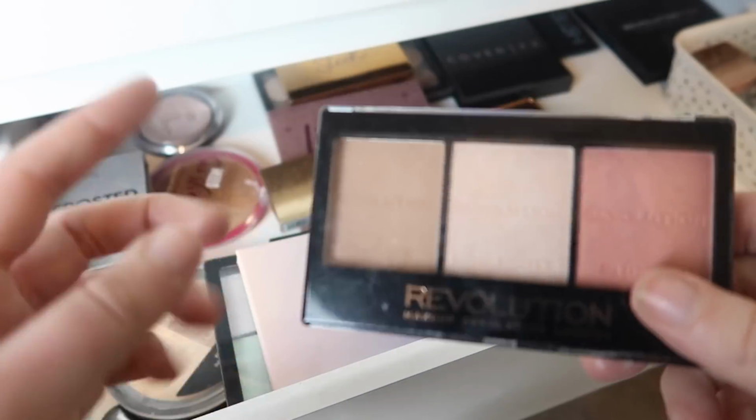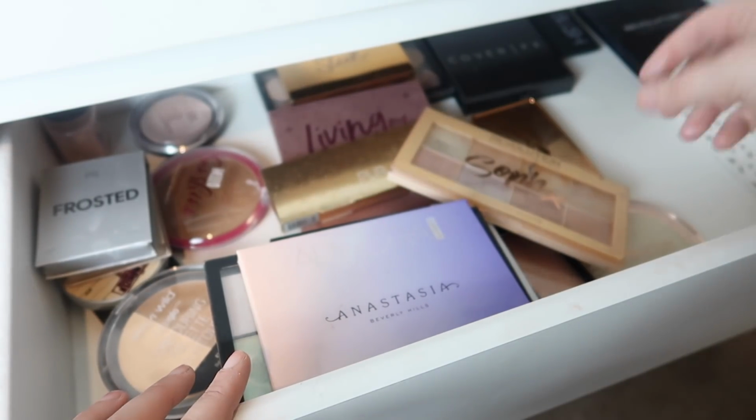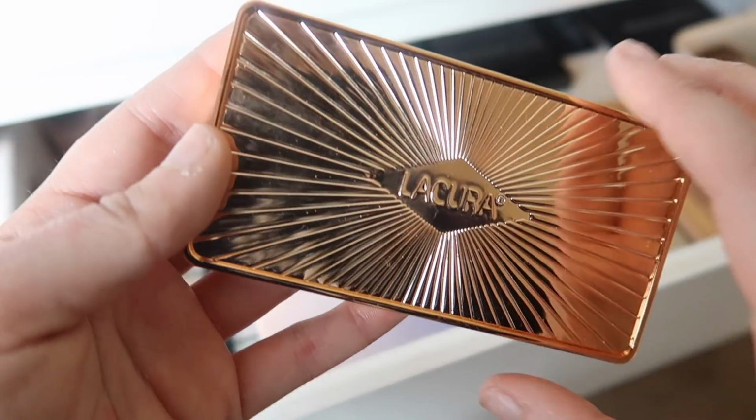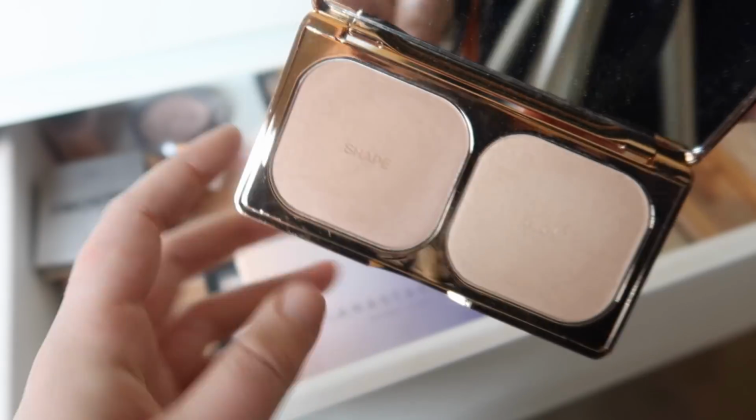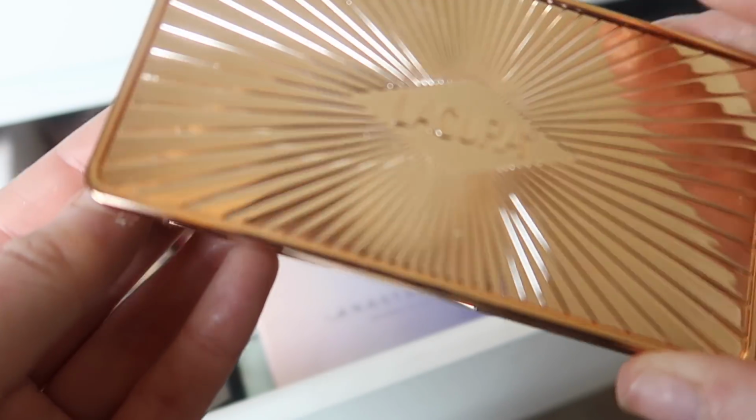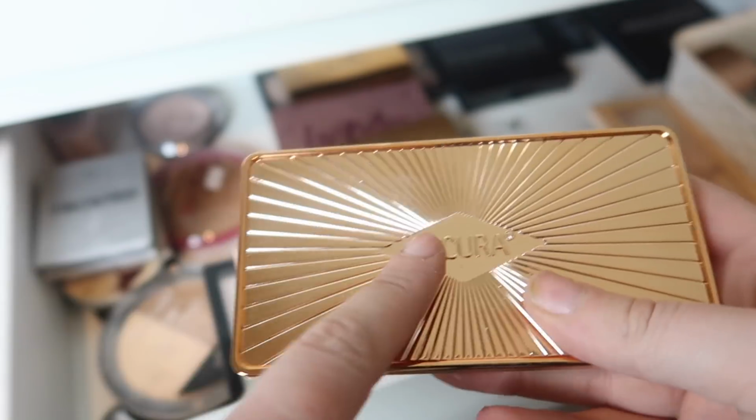Once again, I don't use this, so I'm probably going to give it to Charlize and see if she wants it. And then I have this Charlotte Tilbury dupe. This is once again from Aldi's collection, and it's a bronzer shade and a highlighter shade. I did actually like this, but I haven't used it since I did that video. But nevertheless, I'm going to keep it because who knows, I might use it at some point.